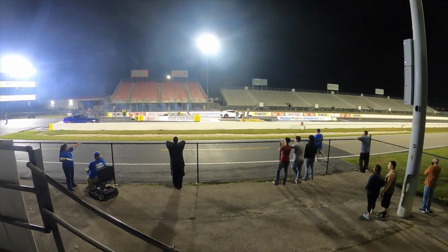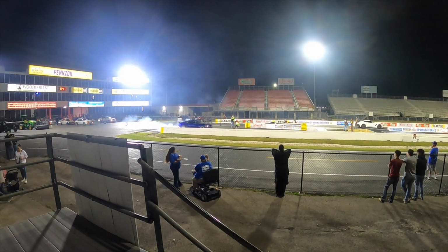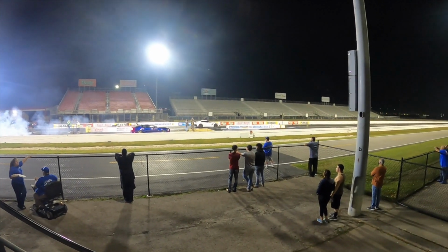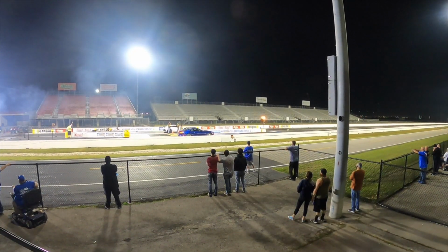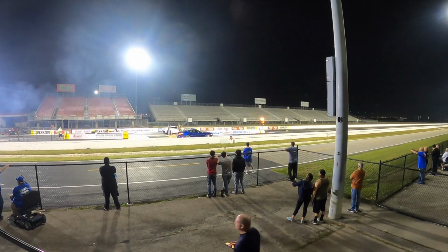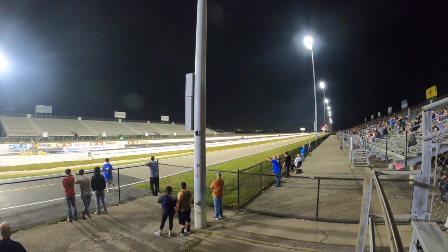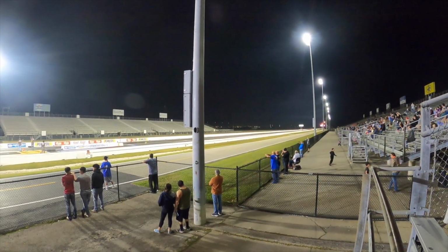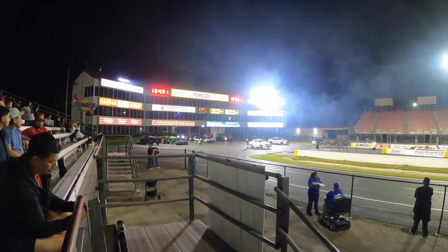going versus a white Mustang. That sounds nice. Let's hope he can actually perform. 134.